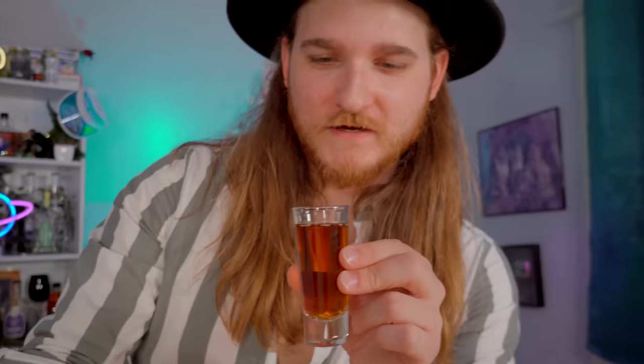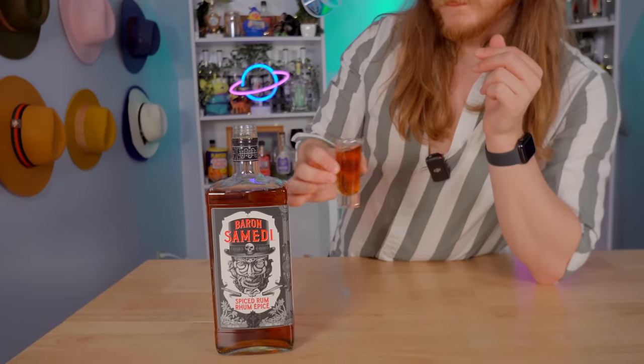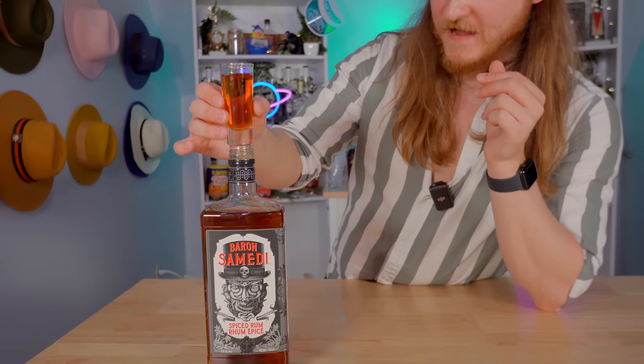All right, it's not a full shot, so we're gonna be just safe, right? All right. It looks darker in the bottle, doesn't it? It does, yeah. I think that's because of like mass times dead boja.